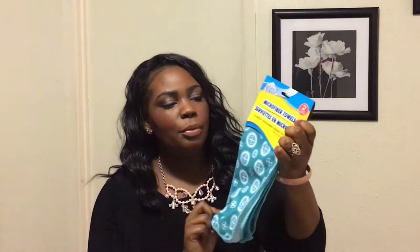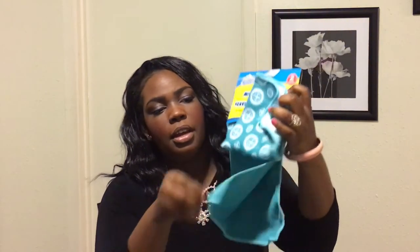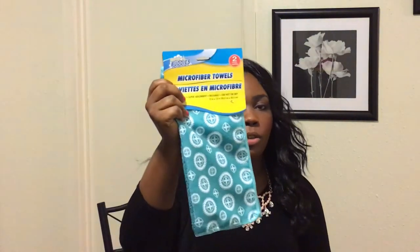I picked up this 2-pack of microfiber towels in this gorgeous teal shade. Really, really like it. One is this solid color here, and the other one has this interesting design that I've seen on a lot of Dollar Tree items lately. I actually picked up some other items with this design on there. I'll show that to you guys in just a few. But yeah, some microfiber towels to go in the kitchen.